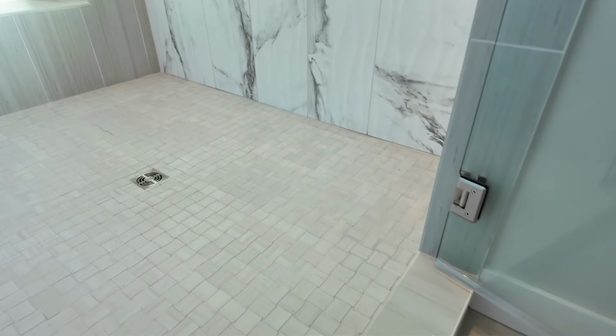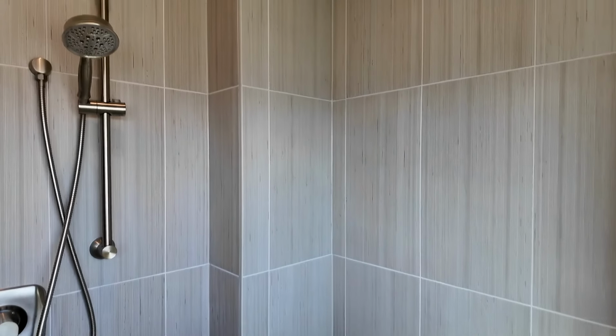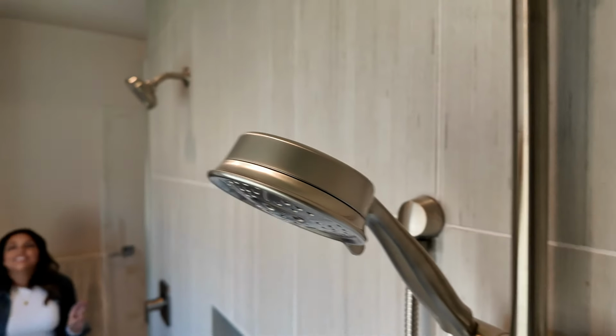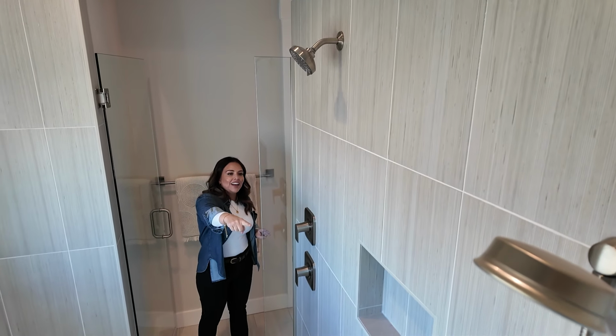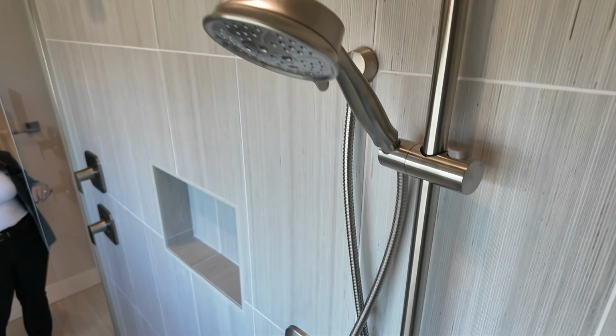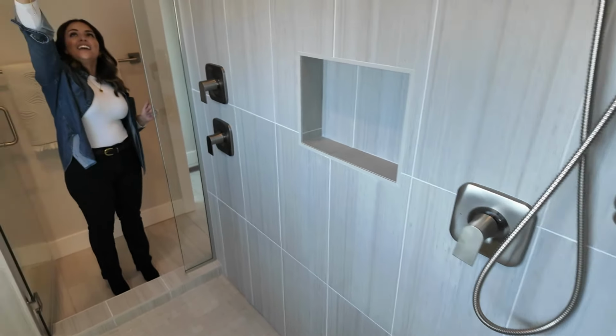Look at this. It's so pretty. They carried that tile that was behind the tub into here and then added a second tile. And there are 3 shower heads in here. We've got the sliding handle one for your kiddos or people like me who like to rinse their hair out without having to jump to reach the water. This one here, and we got a special rain shower head up there.